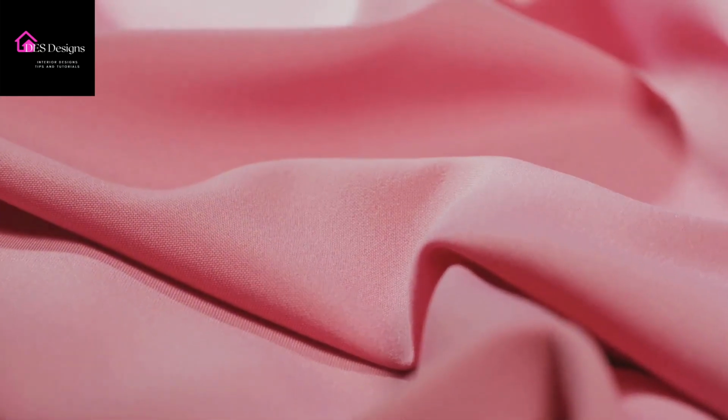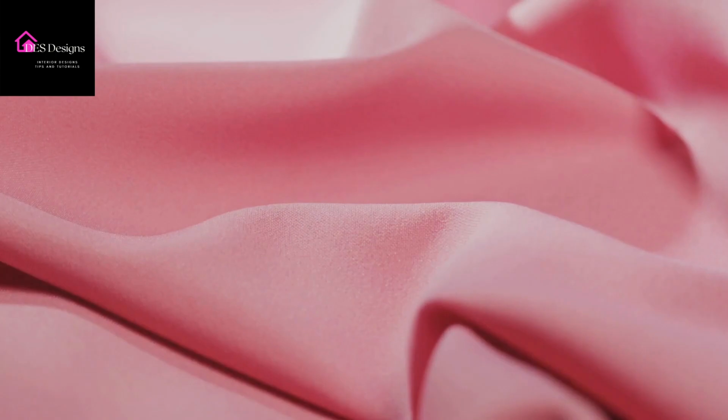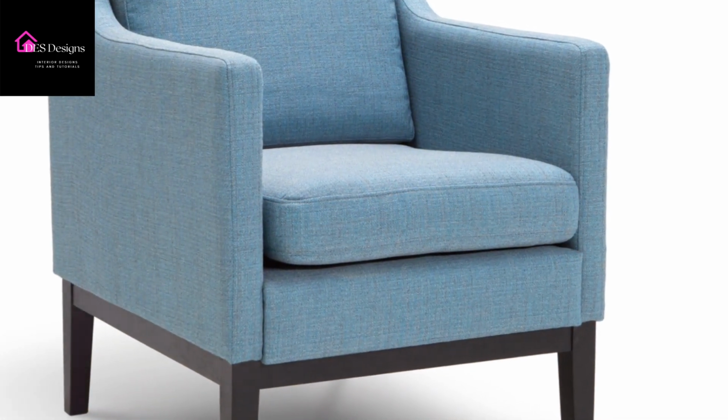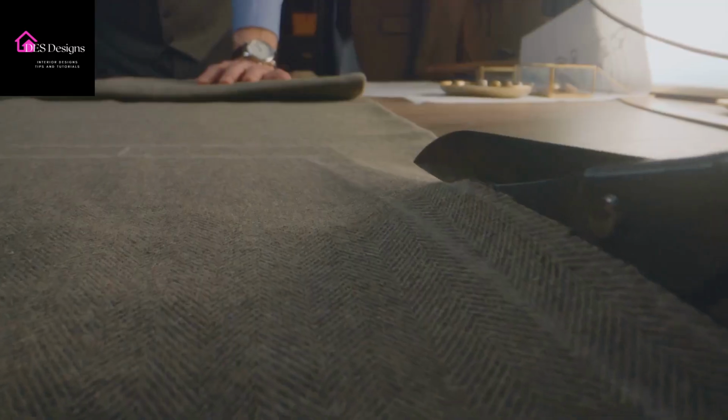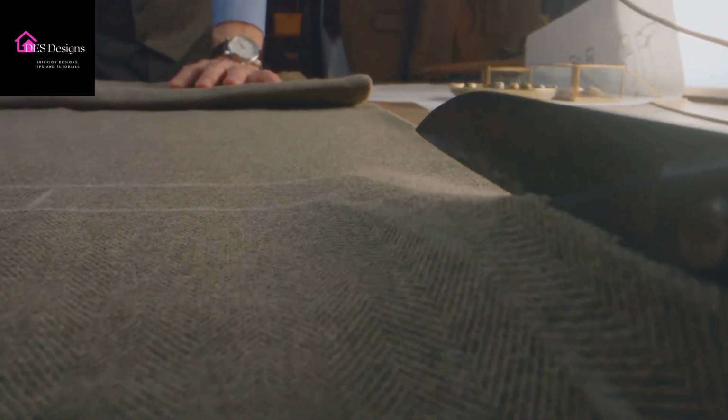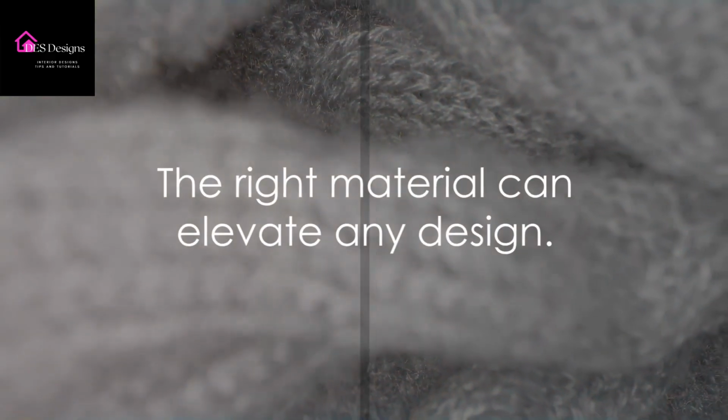Transitioning to fabric, consider factors like texture, color, and durability. A plush velvet might exude luxury, while a rugged denim could bring a casual comfort vibe. From the delicate sheers to the sturdy tweeds, fabrics have their own language. Whether it's the transparency of glass or the softness of fabric, the right material can elevate any design.